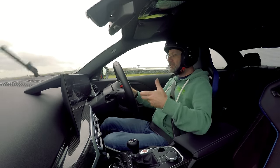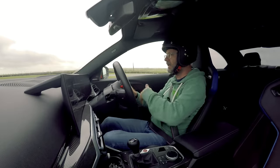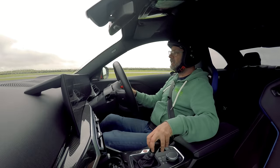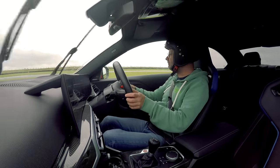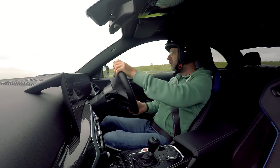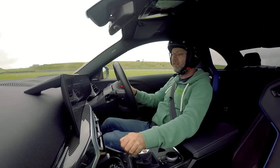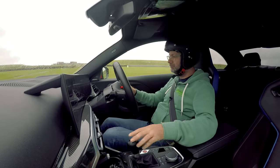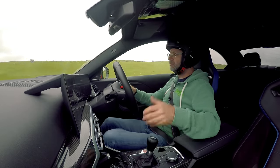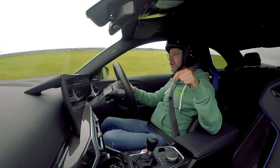You would think it lends itself a bit more to these conditions than something like a GT3 RS or an Ariel Atom would. But I think I prefer the BMW M2 Competition we had here in foul weather a few years ago, four or five years ago. I think I liked that much more than I like this.